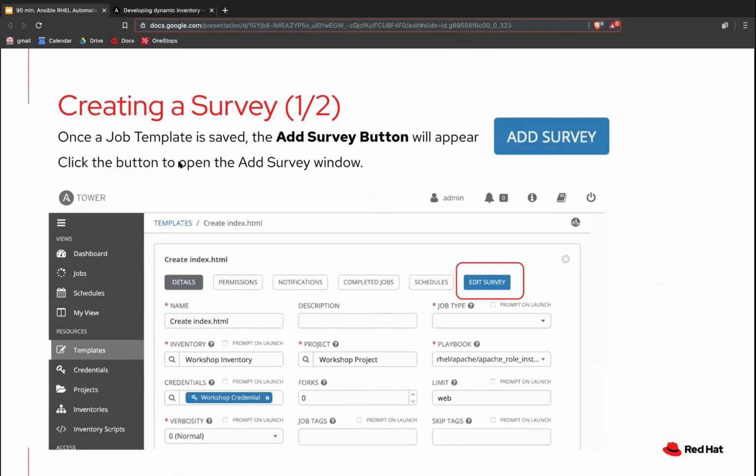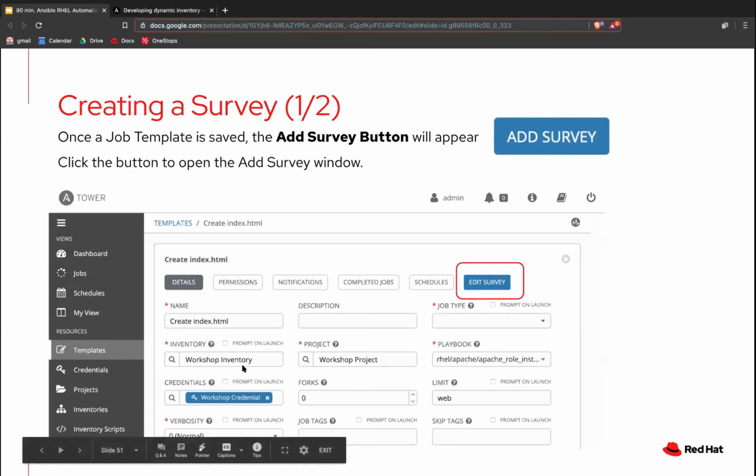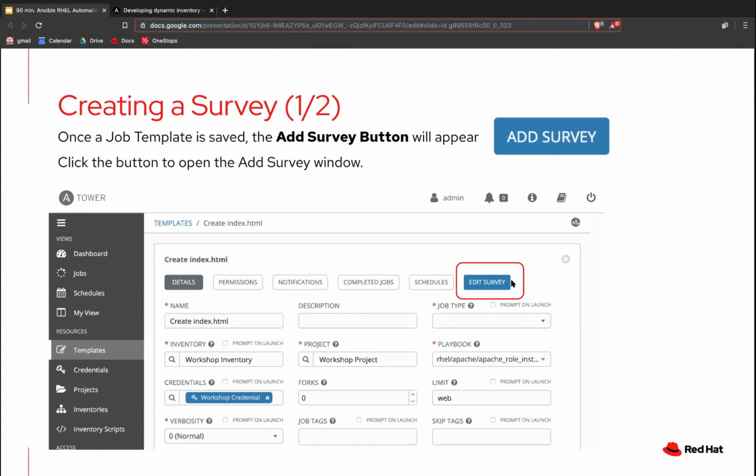Stepping up a level, you put a survey in a template. A template is useful. Again, it's how you're running playbooks against your environment. So what we'll do here shortly is you'll click on the templates section of your Tower installation. You'll either create a template or edit one that's existing, and then you'll actually add the survey.